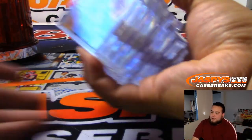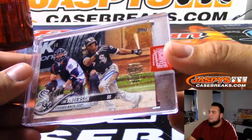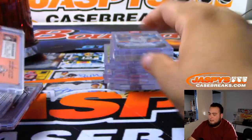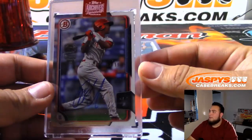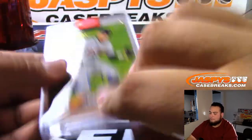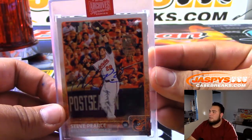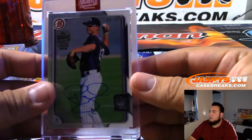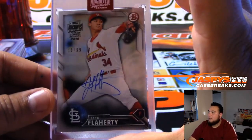So, just to repeat the hits right here, before I input them, we got a Tim Anderson to 95. Angels, Maldonado to 60. Noah Syndergaard to 5, which is pretty nice, 4 of 5. J.P. Crawford to 99. Jacob deGrom, I think, to 20. Ian Kinsler to 99. Steve Pierce to 93. Max Fried to 13. Ryan McMahon to 99, and to end it, Jack Flattery to 99.